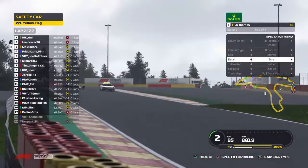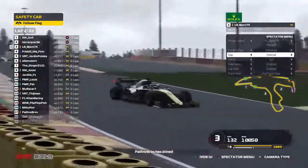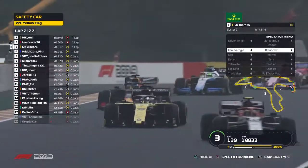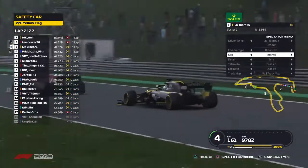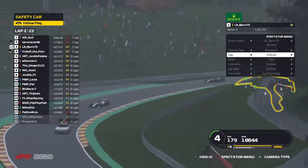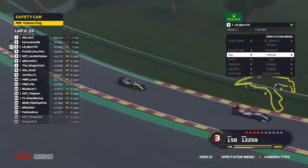Terra Racer should actually be the quickest driver on track, because he has a fresh, well actually Paulino Bros and himself will be pretty much level on pace, because their tyres are so similarly matched. Paulino Bros oddly actually came in for soft tyres, which is a weird one to go with, because they can't go to the end, I don't think.